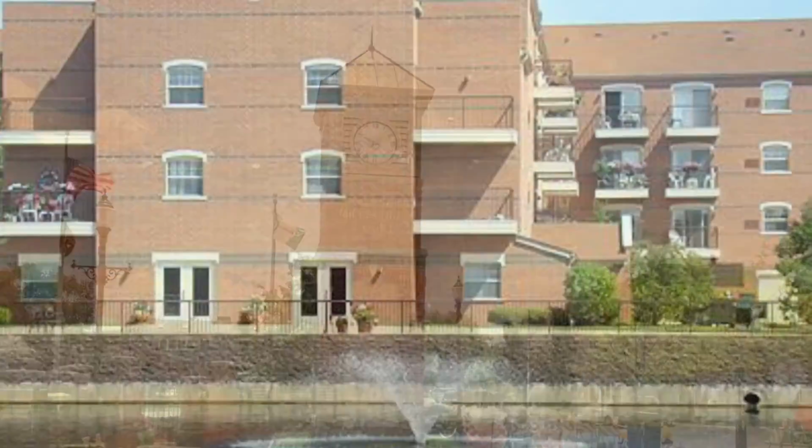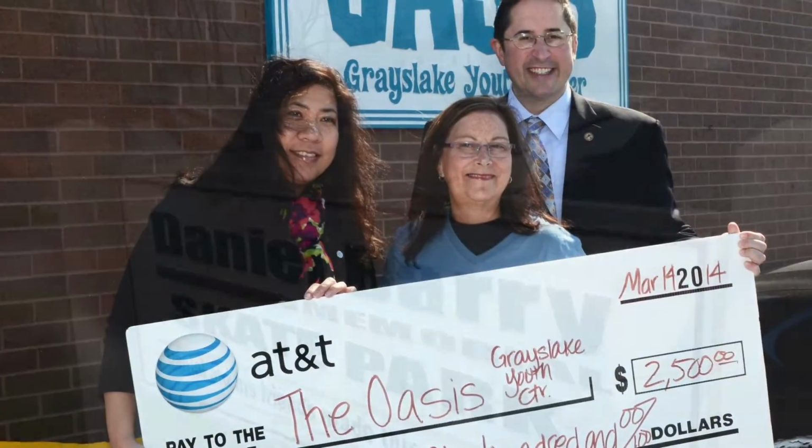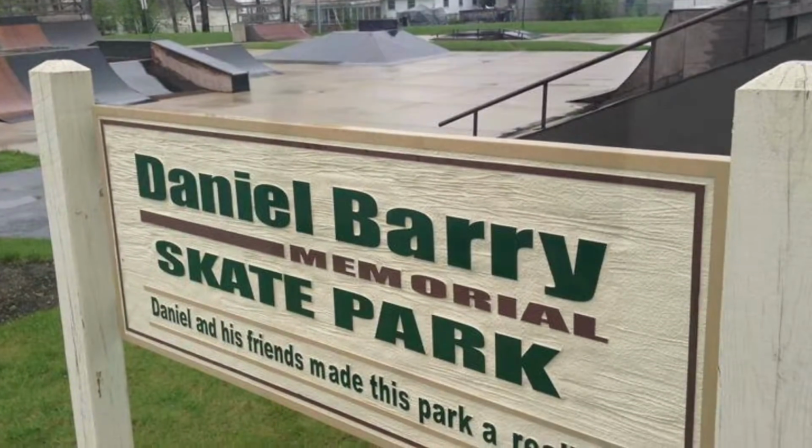Literally every day inside, people are making decisions that will affect the future of this city. The village has 75 full-time employees, plus seasonal and part-time personnel. The village also spares no expense when it comes to donating. They have donated a lot for this community and will continue to do so. Donations include Centennial Park, Millennium Court, Oasis Center, Heritage Center, and the skate park.